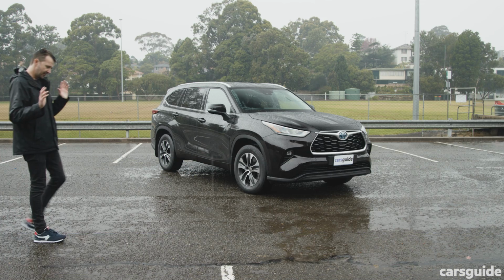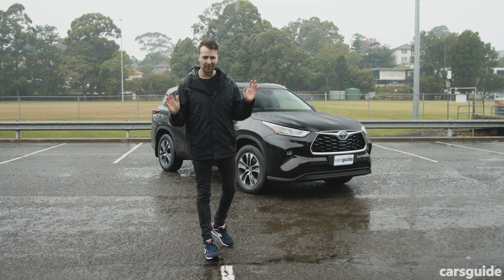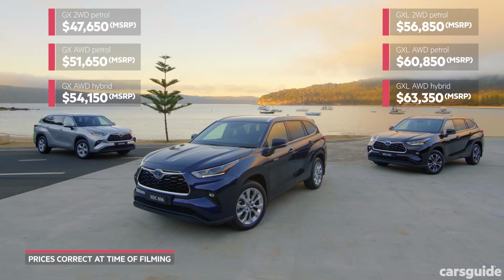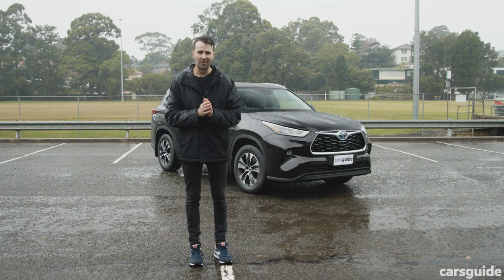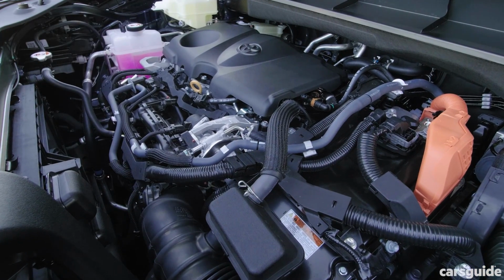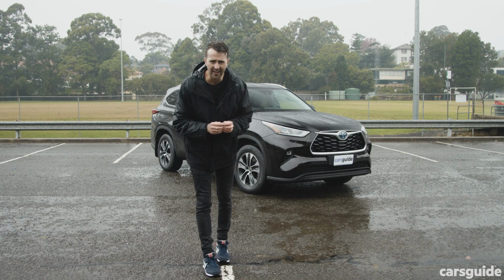Price and features. So there are 3 grades in the Toyota Kluger lineup. It starts with the GX, steps up to the GXL, and at the top of the range is the Grande. I always feel very special when I say Grande. You can get those in all-wheel drive and front-wheel drive, and they also come with a V6 petrol and a hybrid. Standard features, yeah, we're getting there.